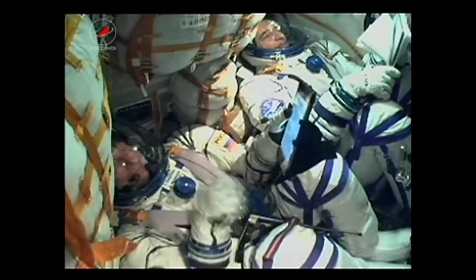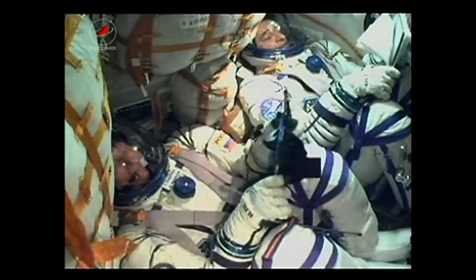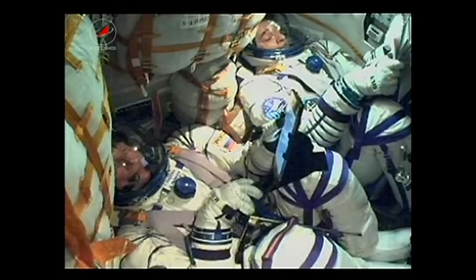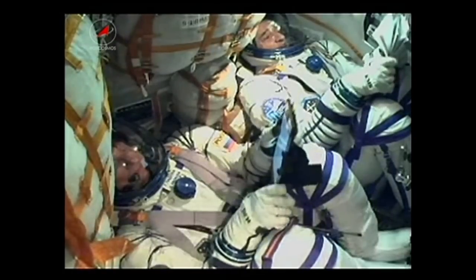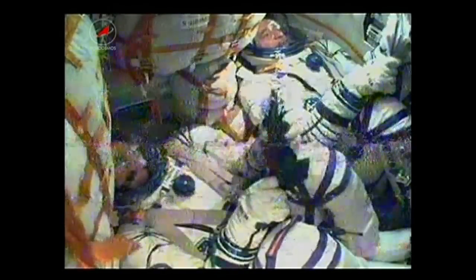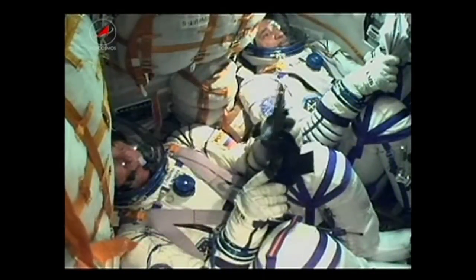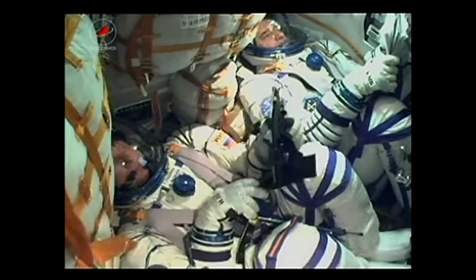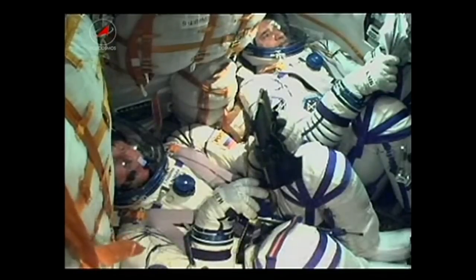100 seconds. All parameters of this structure are nominal. Copy, everything is fine on board. We are feeling good. The shroud has been jettisoned. Copy. The first stage has separated.